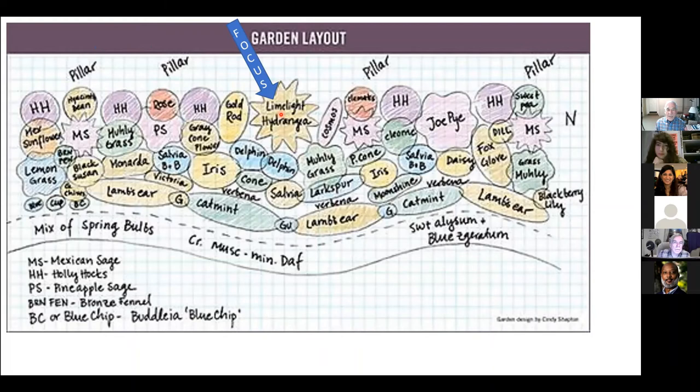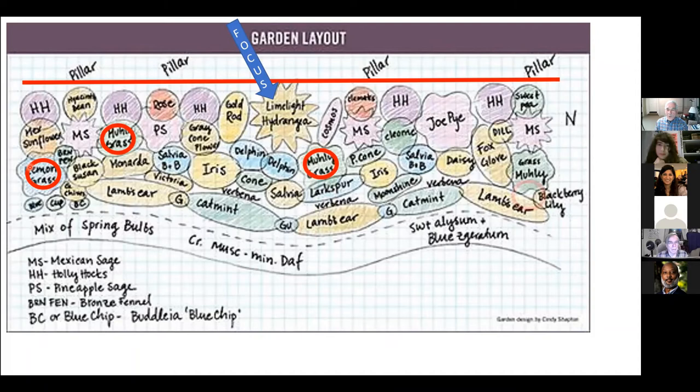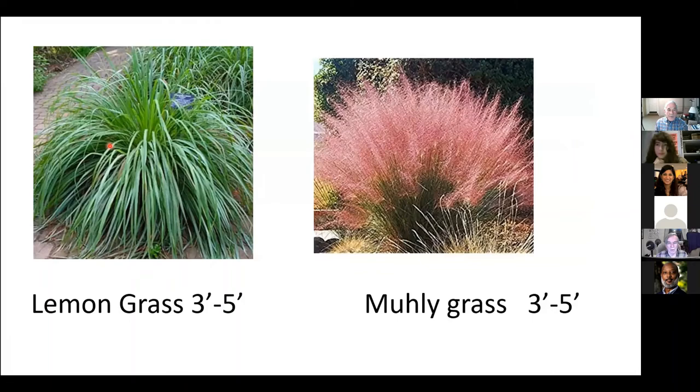So what about a theme? Well, in the back, they have these pillars, which are listed as being in this guy's garden. And in addition, they use these grasses in the front, the lemongrass, muley grass, another grass. And all these grasses form something that the eye can follow. So that's an example of another thing. Here are the grasses again.